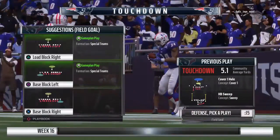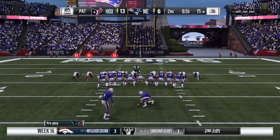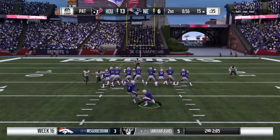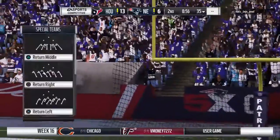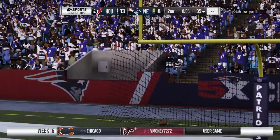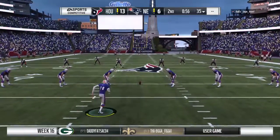Touchdown, New England. Jordan Howard with touchdown number 7 on the year. And the Patriots have cut it back within a score. The way this one was going, you just got the sense they needed something before half. They've at least got something on the board now. Still trailing, but a good sign.